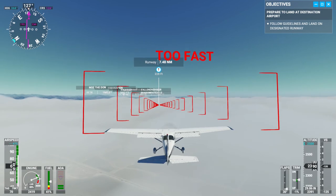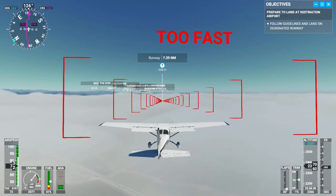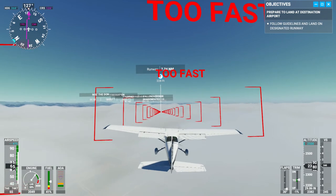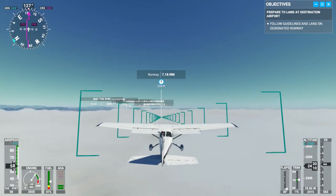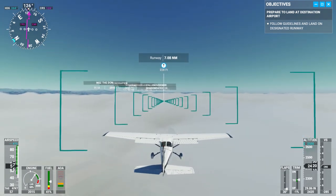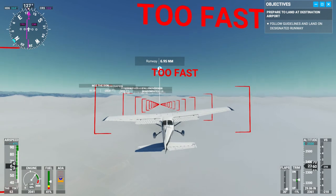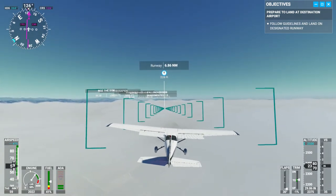Okay, so I'm going to slow down. Let's get closer to that target speed of like 59 or something, whatever it wants us to do. I can burn off some of this speed by climbing. Of course, we're going to have to get it back. Yeah, we'll just keep dealing with a little bit of excess speed and stay on track.